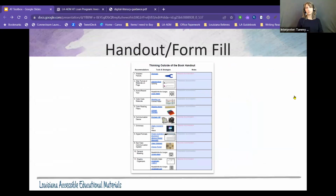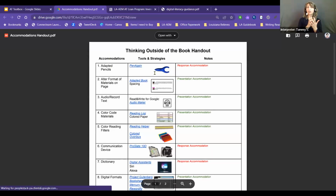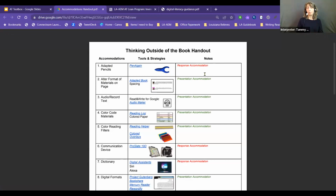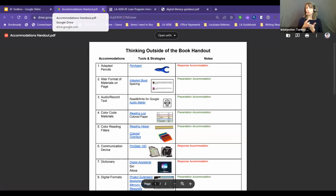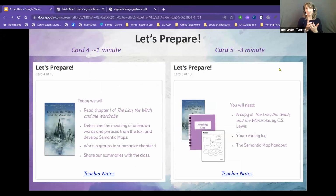All right, so I have a little handout. As I show these different assistive technology strategies and tools, if you click on this handout, you will see that the accommodations are listed in the first column. The tools and strategies are listed in the second column. And then there's a notes column in the last column. And I've put in here if it's a response accommodation or a presentation accommodation. This third column is actually taken from the IEP. So that's just a resource that you can share with anybody who wants an example of these kinds of accommodations.